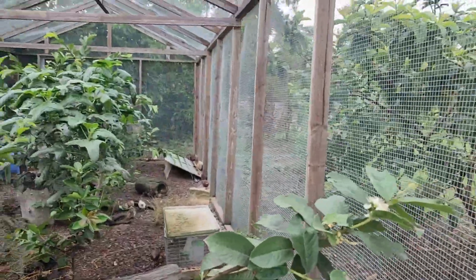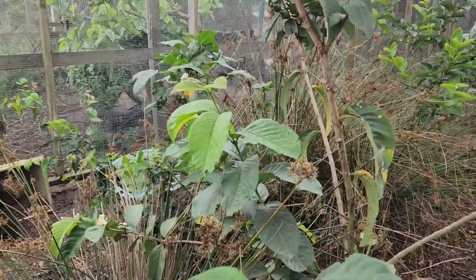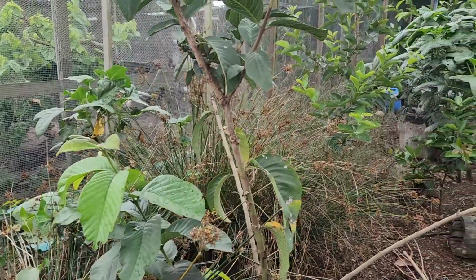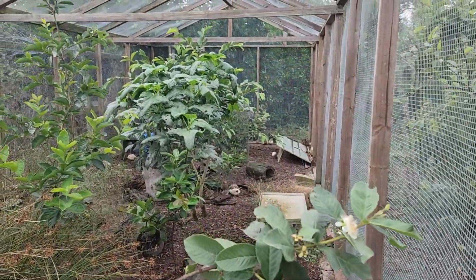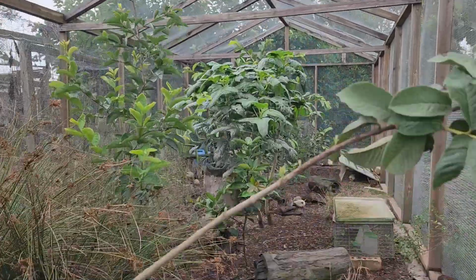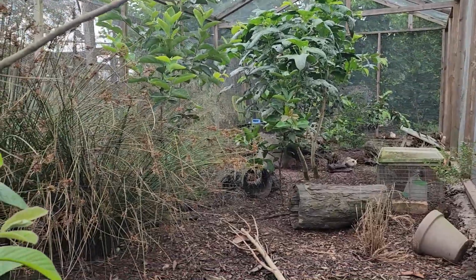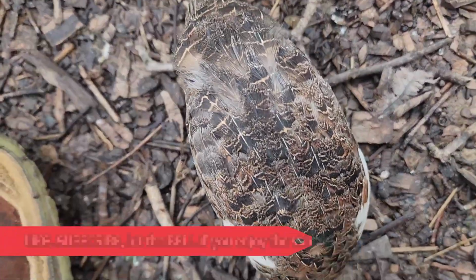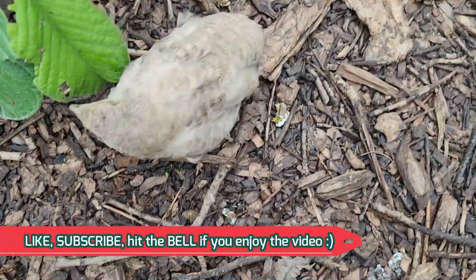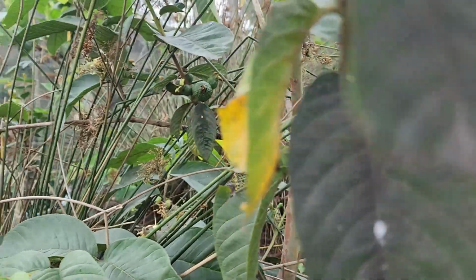Oh, and I show you now the view from this corner, from the very end. That's how it looks at the moment, really getting bushy, with all the fruit trees and fruiting bushes here in the quail area, in the aviary. Look at it. I really love how it turned out. And these guys love it too. Yes, you do. They are not scared at all. Okay, let's move on.